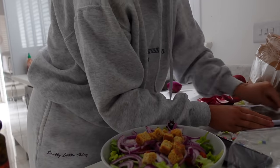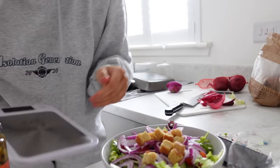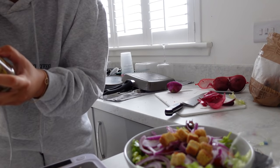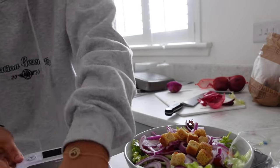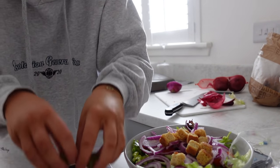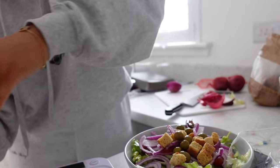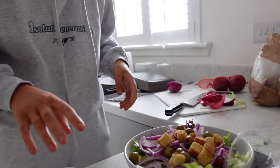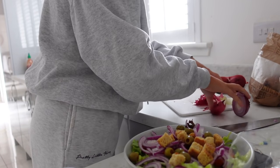I'm going to try something different. I don't usually add olives to my salad, but I'm going to try them. I got these ones at Asda. So it says 15 grams contains 26 calories. So, right, is that wrong or right? 9 grams, sorry, of olives. Pop them in, and then I just need to cook the chicken.